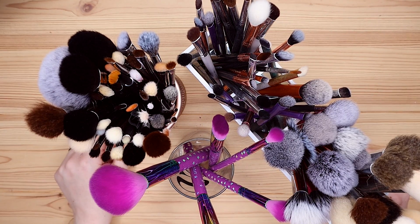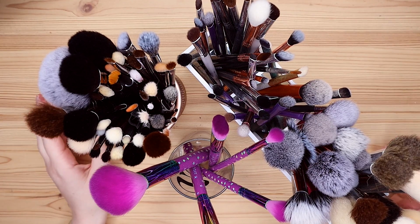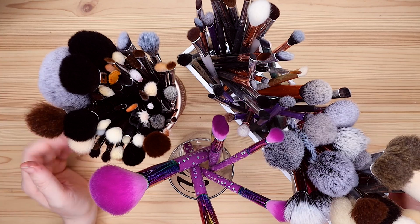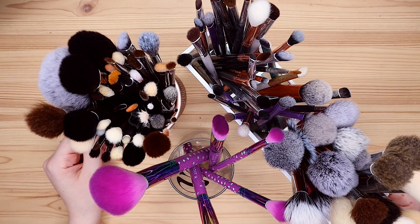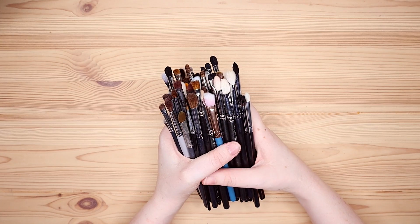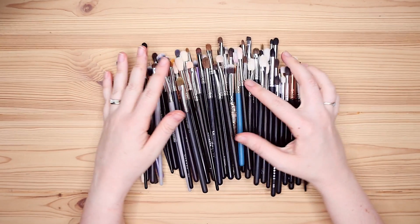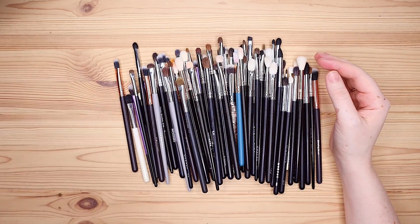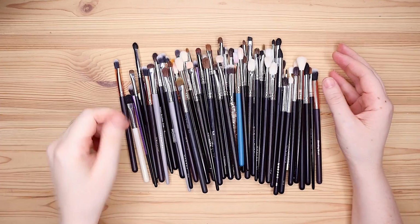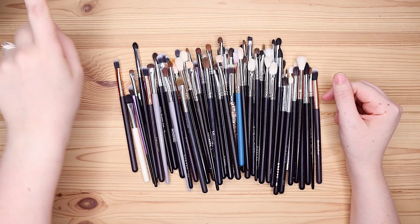But let's get into actual eyeshadow brushes and the ones that I feel I use the most, are the best at their job and the best value for money as well, because I think that's quite important. So even just gathering all of these together just now, I started to get a little bit embarrassed about how many eyeshadow brushes I've got. Please try not to judge me, though to be fair, I would completely judge myself if I was watching this.